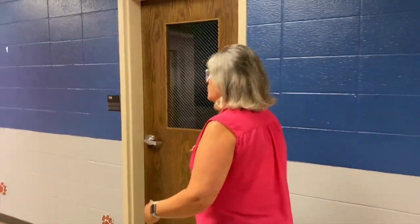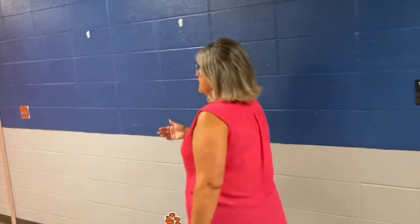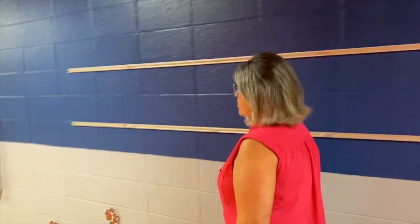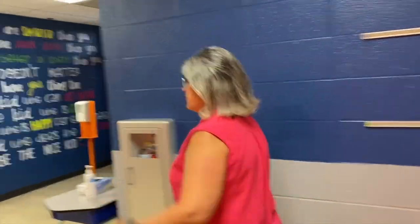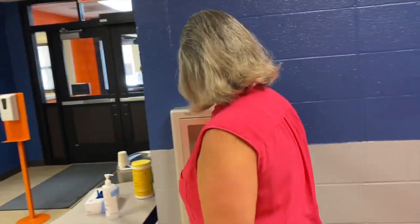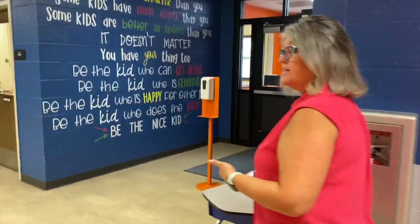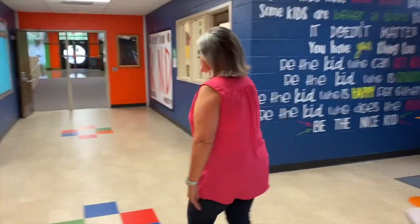So no matter where you're going, so when we get out of music or the lunchroom, maybe we need to go to the library, we're going to make sure we stay on this right-hand side of the hallway here. And if we're waiting for a class, we're just going to stop right here by the fire extinguisher and we will wait until the class exits. And that way I can enter into the library and not worry about anybody else.